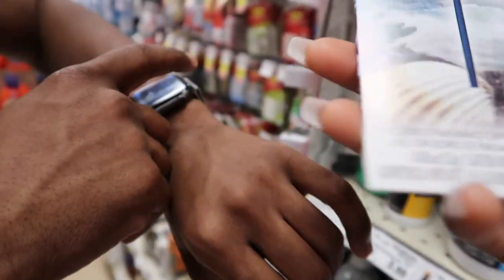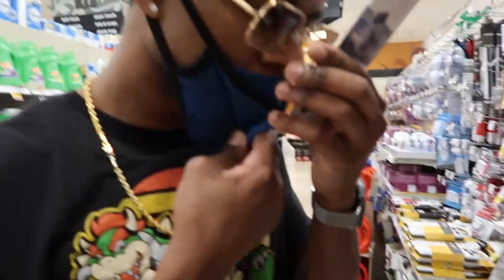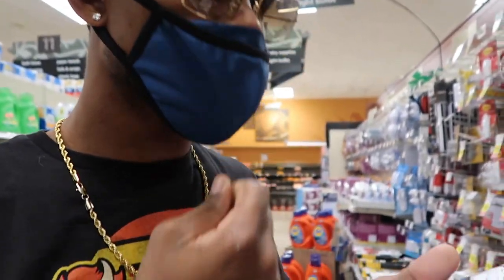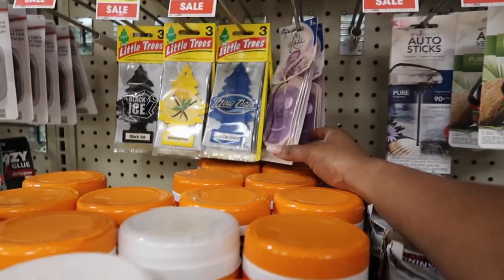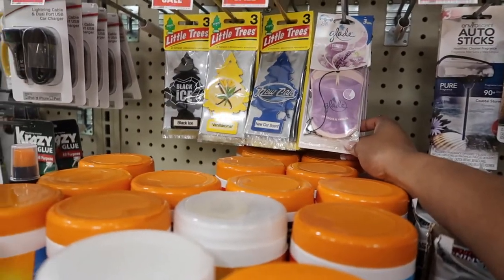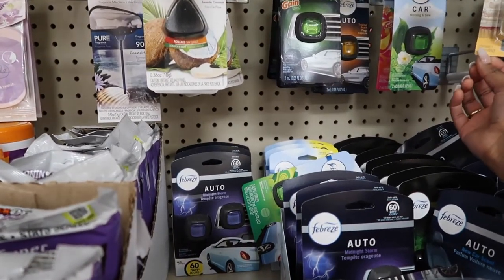What's the smell on it? I need a scratch. All right, there. It ain't a bad smell. I like it. Oh shit. You smell it. It's good. I like it. Looks like this Glade. I don't know much about it. I feel like these ain't really worth it. They don't really be doing much for me.